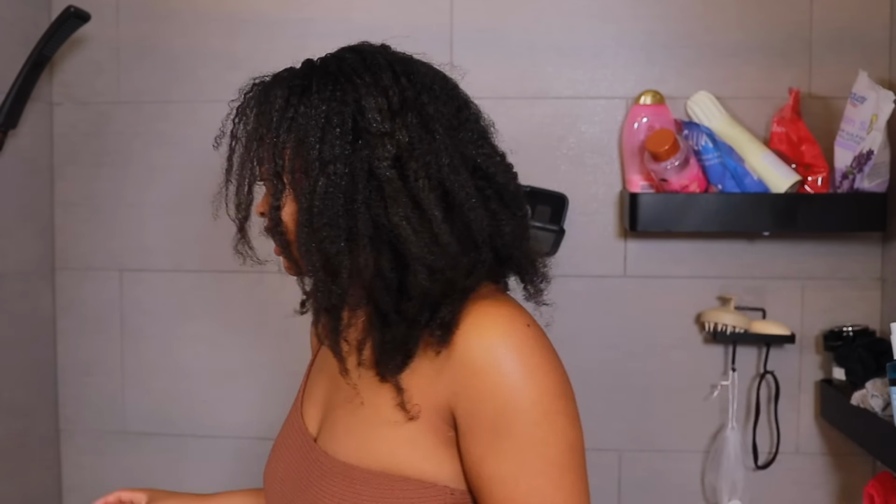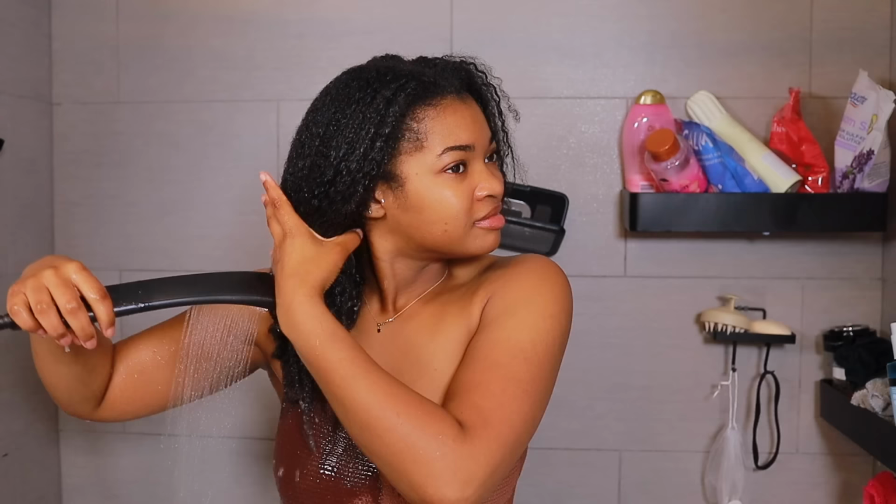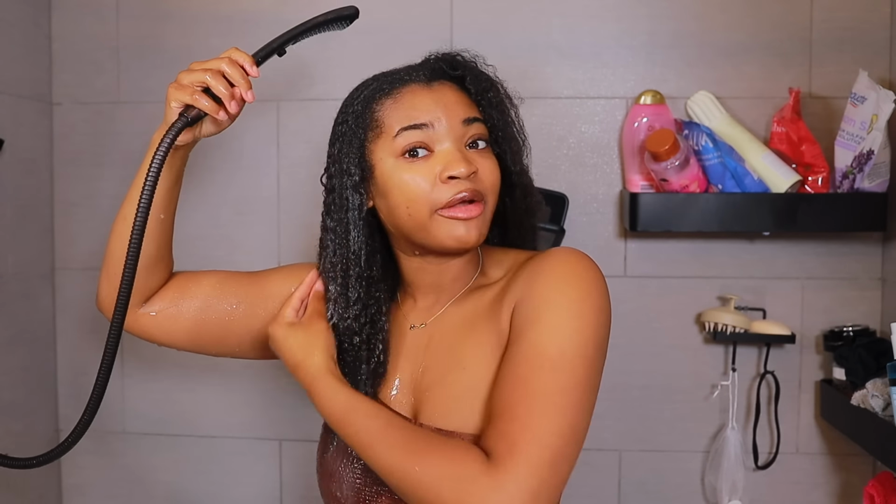Okay, but first of all, can we get into the growth of my hair? Still, I don't know why my hair has been growing so much since I've been wearing it out more often. I've always thought the opposite would happen, but I'm not mad at it. And the thing is, I just cut my hair a month ago and I feel like it's already growing back so fast. All right, let's go ahead and wet my hair. It feels so good to put water on my hair. Y'all just don't understand. But I really gotta rinse well to get all this oil out of my hair.